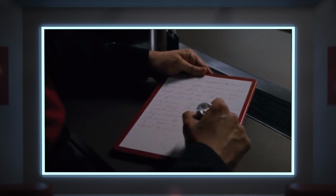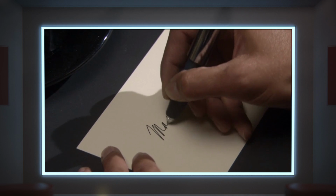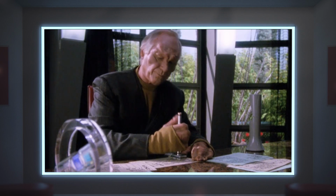But Star Trek actually managed to sneak regular occurrences of paper right under our noses in every era of its history. And it's not just humans who use it either. But let's go about this in an orderly fashion and start from the beginning.